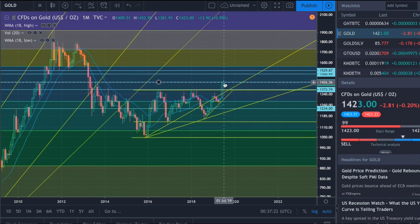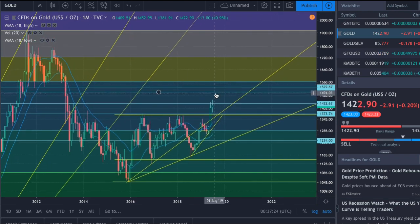Targets moving higher. I've showed you these a few times. We're looking at possibly the psychological value of 1500, but I think more likely you're looking at this area right here, which has been an area of support, which is at approximately 1530, so $1,530. So that is a potential for the next couple of moves moving higher.